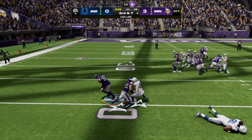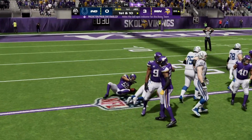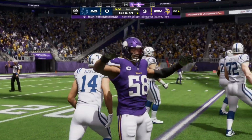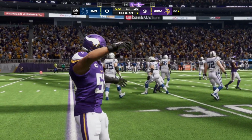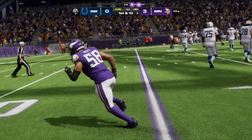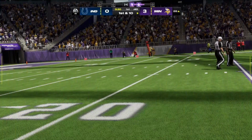Into heavy traffic, and it's intercepted. Picked up by the linebacker, Jordan Hicks, and he brings it back to right around the 26-yard line. Well, that's a drive killer right there. Not a really confident throw either. This one was kind of up for grabs, and it's going to come down in the hands of the wrong team.